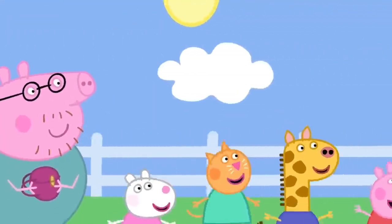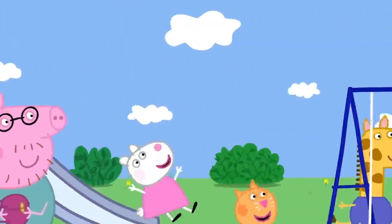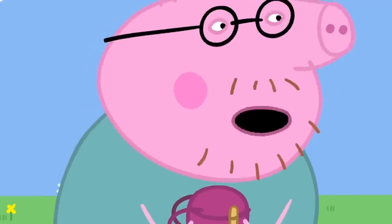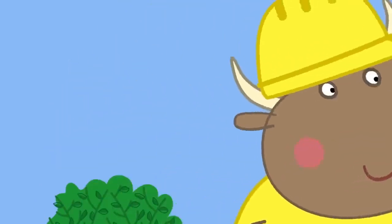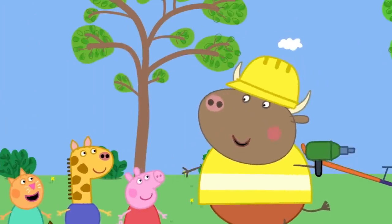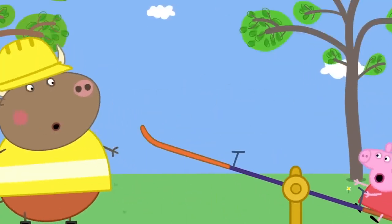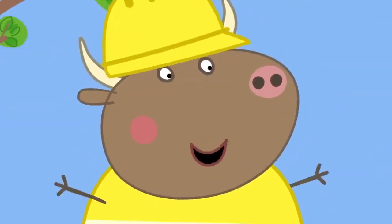Peppa and her friends are going to play on the seesaw. Stop! Is there a problem, Mr. Bull? Just finishing fixing the seesaw, Daddy Pig. Peppa loves playing on the seesaw.